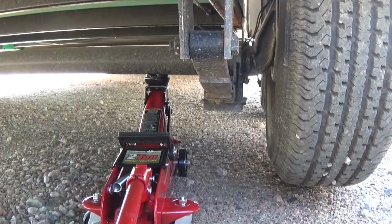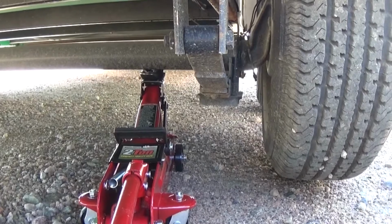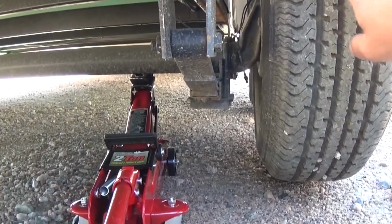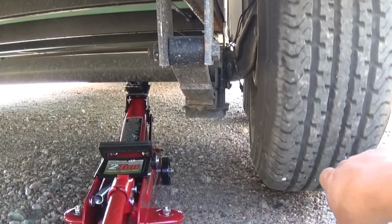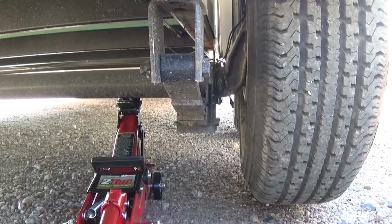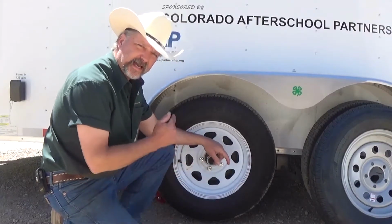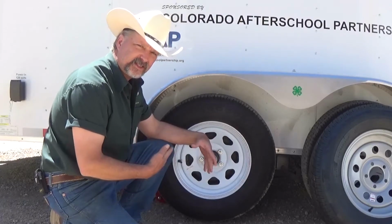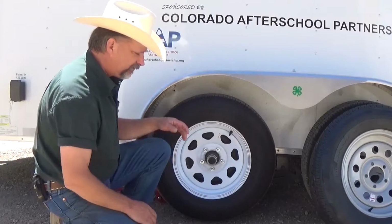It needs to be high enough for me to be able to change the tire, but the lower it is to where I can effectively change the tire and keep it low, the safer and more sturdy this trailer is. Now that I've loosened up my lug nuts, I have the jack underneath, it's in a secure spot, and I've jacked this up to where this tire is now off of the ground.